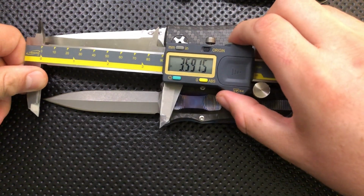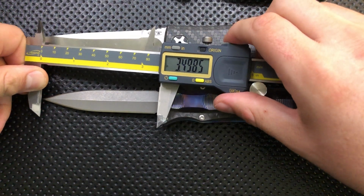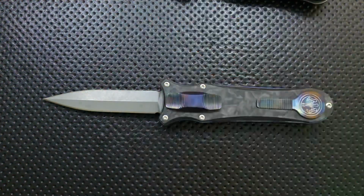And then let's do a quick blade length measurement here. We're coming in right around 3.5 inches. Depending on how much the cop likes or dislikes you, you could be at or under 3 or over 3.5. So keep that one in mind.